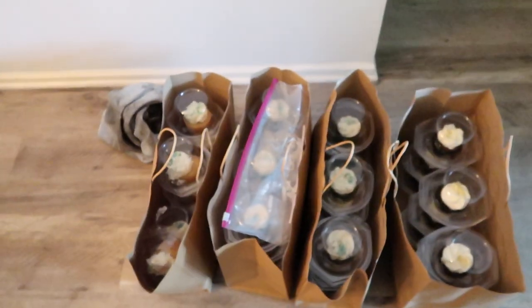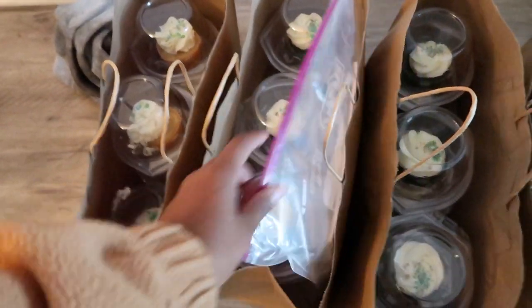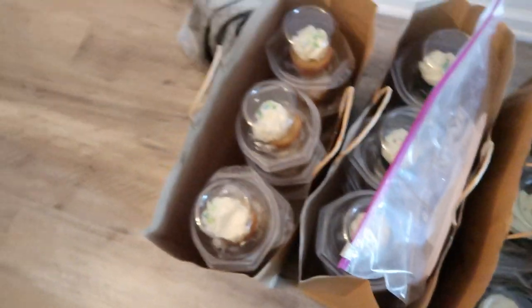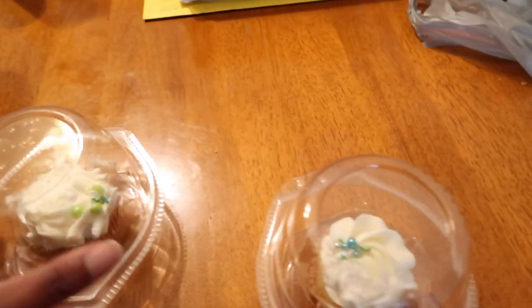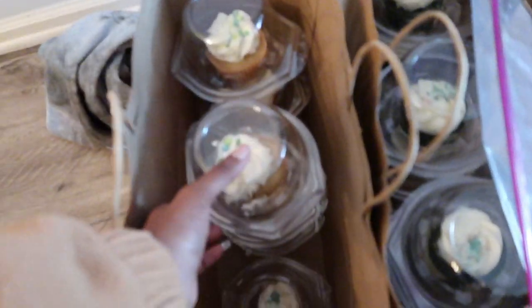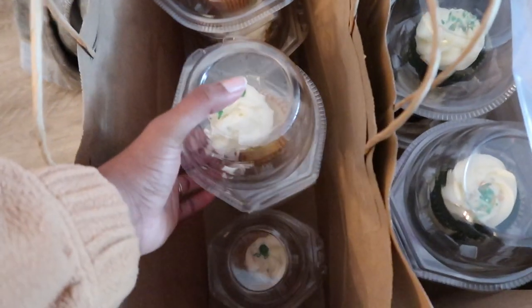Anyway, we got these for St. Patrick's Day that's coming up. We always drop them off with one of our partners, like every Christmas, New Year, Thanksgiving, Easter. We always do something. So this one fell out. Oh, see, they open easily.